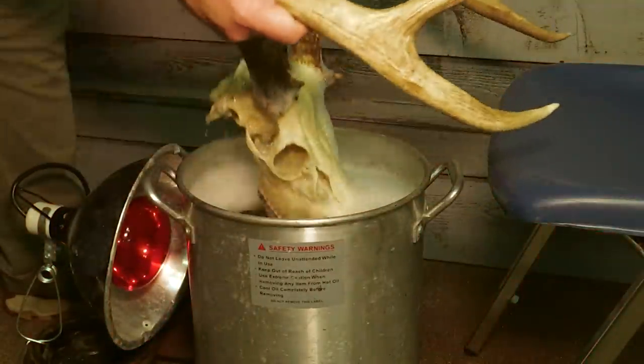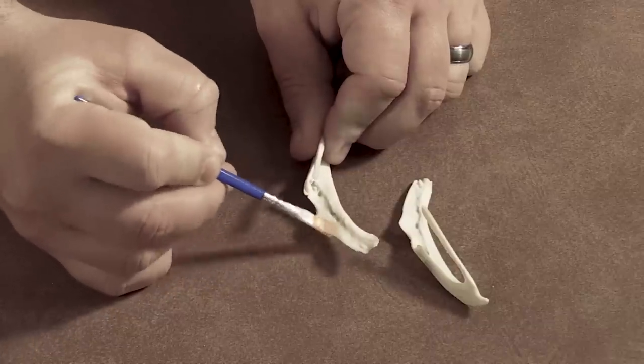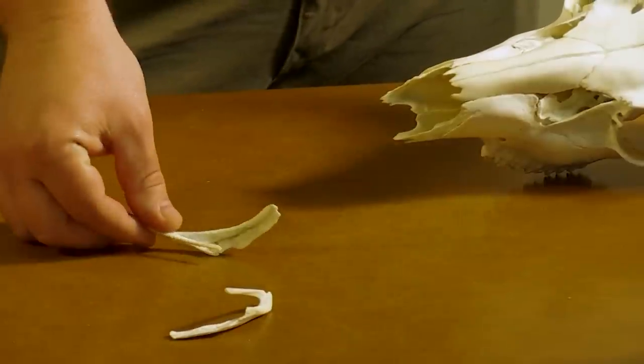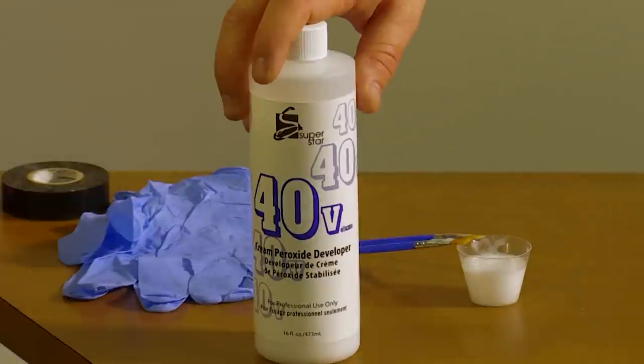So we've removed the skull from the water and let it completely dry. Prior to this, we went in and pre-whitened this section of the nose bone and the corresponding section of the skull, just so that it'll make glue up a little bit easier and no color will bleed through. Next step, we're gonna attach the nose bones with the glue, and then we're gonna whiten the entire skull with the cream developer peroxide paste.